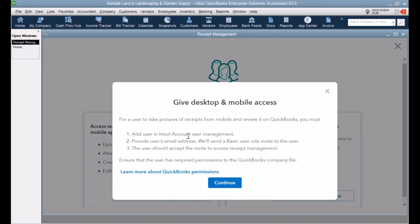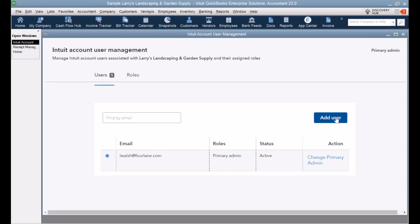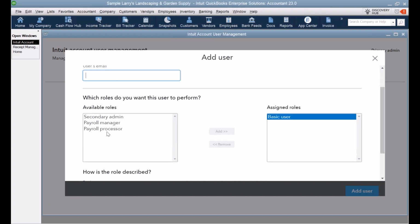One thing to note, whether we're doing the mobile app or the desktop and mobile app, each user will need to have an Intuit account, again, separate from their login on the QuickBooks, but it allows us to use their email address. We can set them up with certain permissions, and as you can see when we click in here, you can go basic user, which is what I would set most of my team out in the field with, but if it is somebody that we need to have as a backup, I can add a secondary admin, right? See, it went ahead and assigned it to basic user, but I also have, if I need somebody on the payroll side, it gives us some flexibility on that.